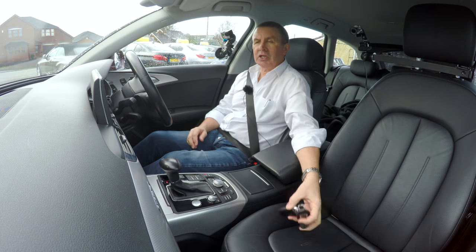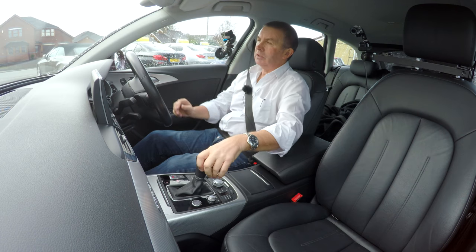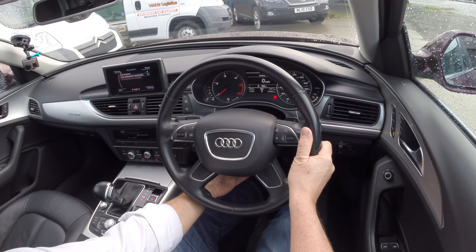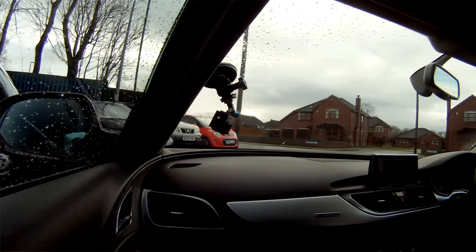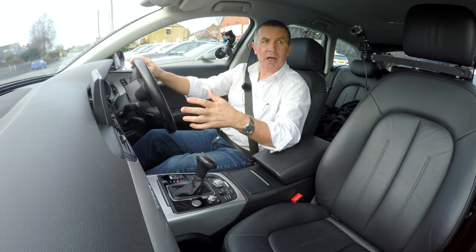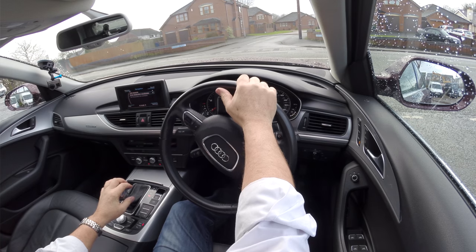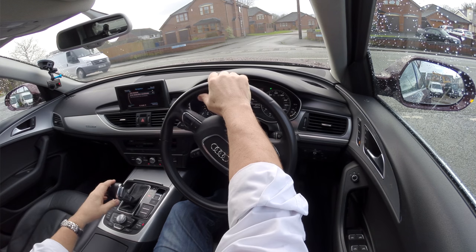Keyless entry, keyless ignition. We have two keys for it. Try and remember to do that before I set off. Height and reach adjustable steering wheel. So we're in drive. When you've got the handbrake on and your seatbelt on, the handbrake goes off automatically. If you don't have your seatbelt on, it won't go off. Gordon Bennett.